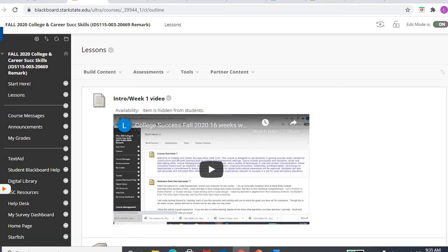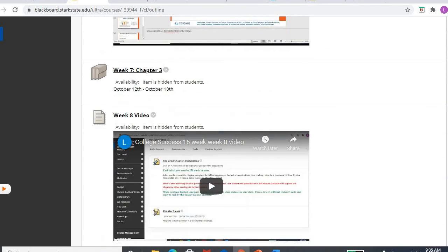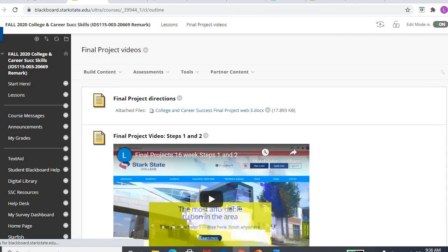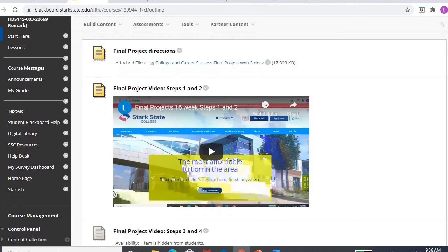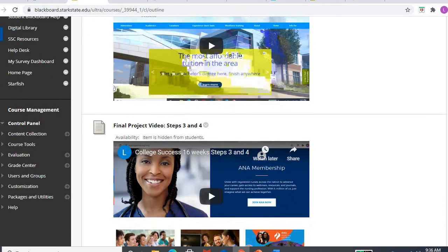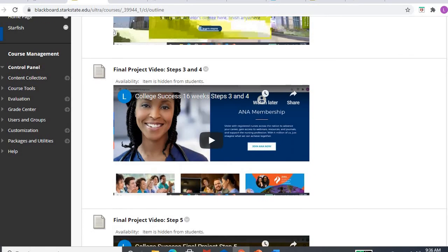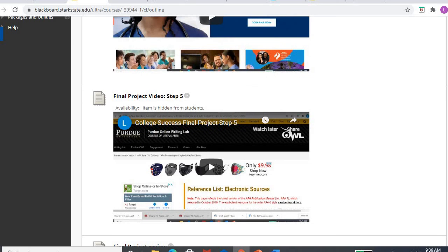Before I get into week 11, I'm just going to remind you that your final project folder is open. I'm going to click in there, and that's where you'll find another copy of the directions and the rubric that I will use to grade your project when you turn it in. So far, I have already opened steps 1 and 2, so you can get started. By the time you view this video, steps 3 and 4 will have been opened. And then in week 12 is when I open up step 5.